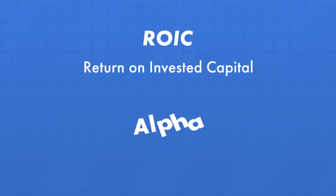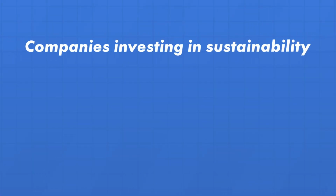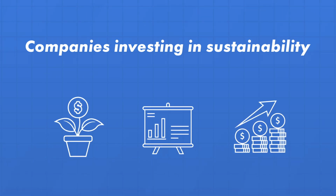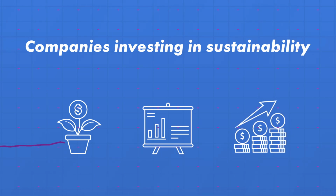Heaps of evidence shows companies prioritizing ESG issues generate superior long-term financial performance across many metrics, including return on invested capital, ROIC, and alpha, or market outperformance. Harvard Business School studied 2,300 companies and found those investing in sustainability have better sales growth, margins, and stock performance, and that these sustainability activities actually drive business value.